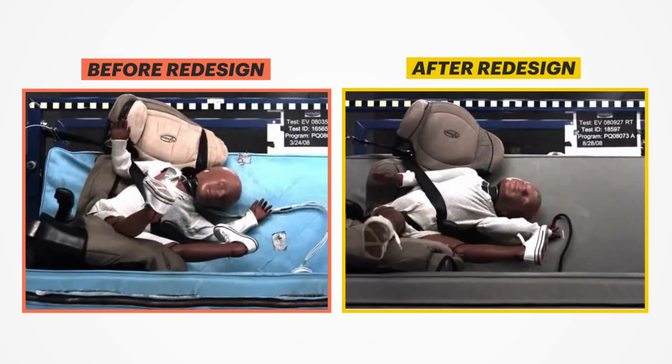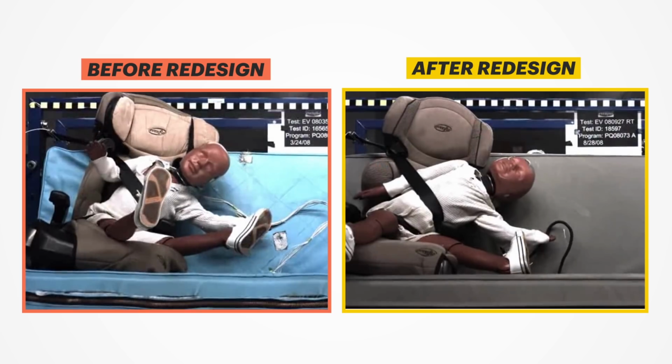Dr. Ben Hoffman wrote the American Academy of Pediatrics car seat policy statement. So in looking at these two videos, I don't see a tremendous difference in terms of what happens to the dummies as a result of the impact. I think the movement of the head and the neck, the movement of the arms and legs outside of their protective shell seem pretty similar to me.